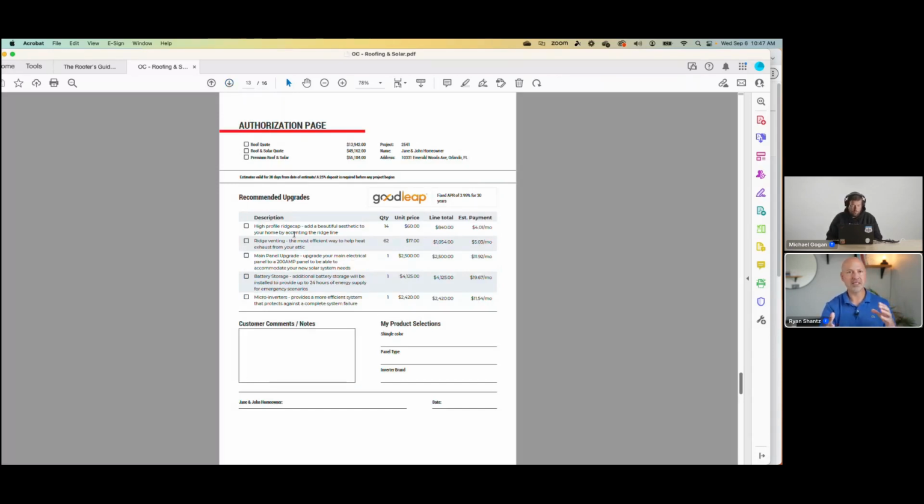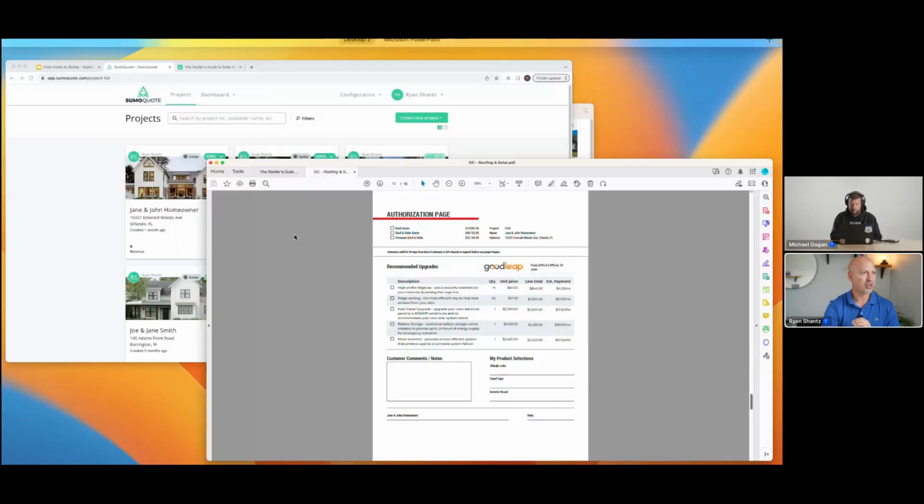This can be customized with additional things. There's a lot of flexibility with turning pages on and off, reordering pages, and all the different content, but just really seamlessly blending roofing and solar together with this. So now that we've looked at this, I'm not going to go through the last couple of pages here because we're going to be a little short on time.